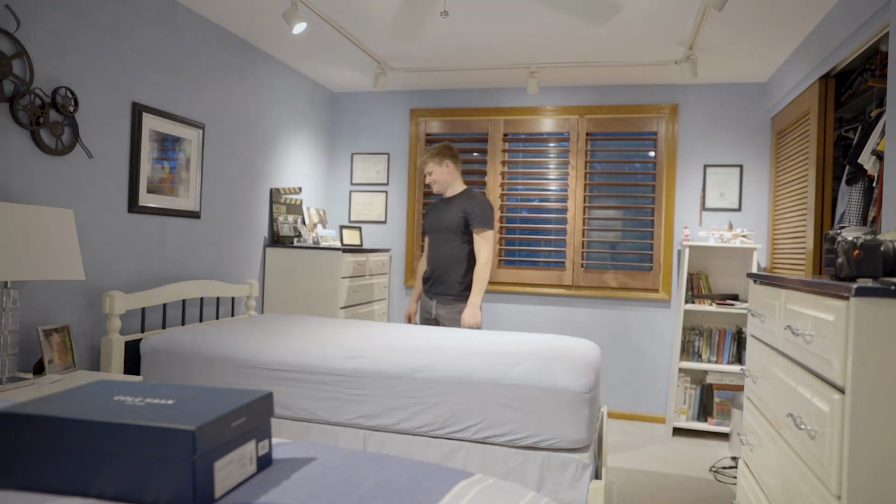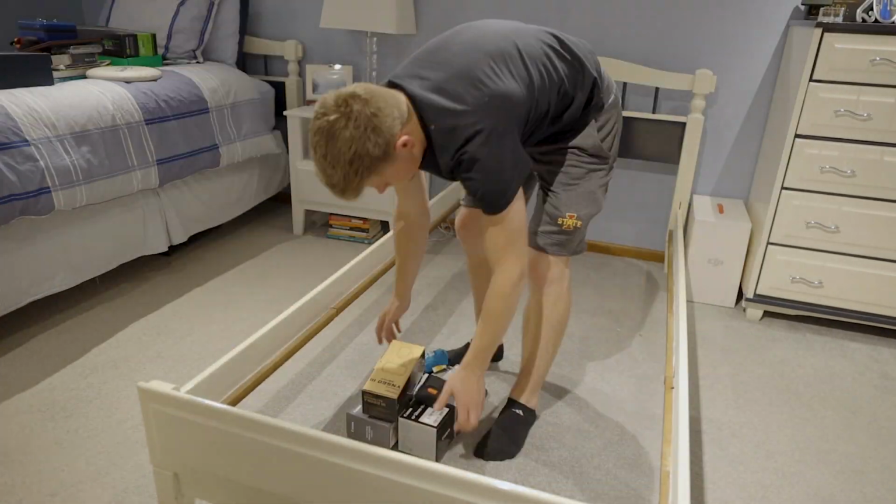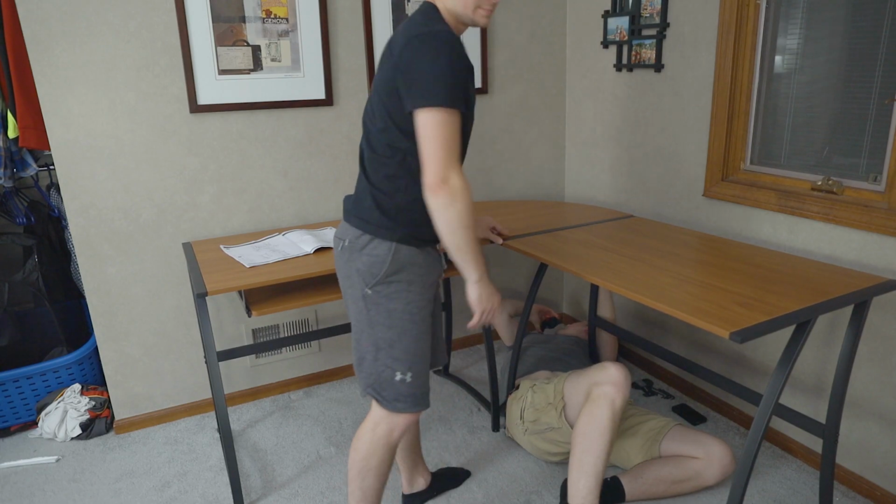The bed is gone. That's probably the first biggest change. Last week I took that out with my brother. I was going to make a video on that specifically, but it turned into more me helping him build out his desk in his room, so it didn't exactly fit for my studio transformation.